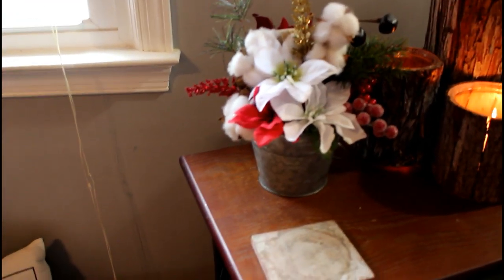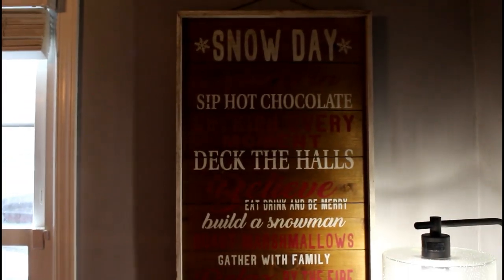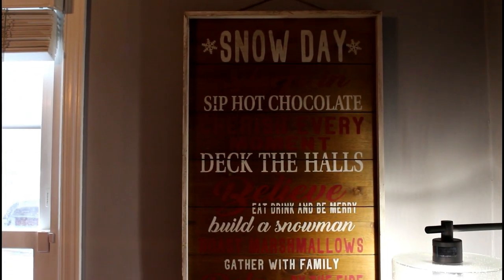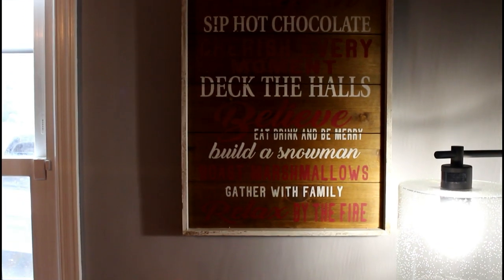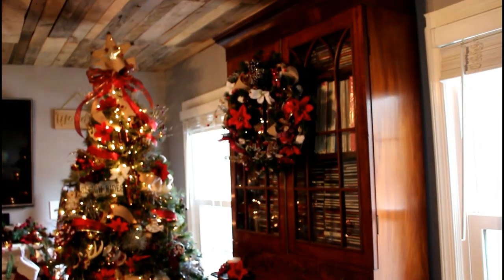This is just another little arrangement that I did, and I put it in that little tin bucket just to bring everything together and go with that cozy vibe. I don't know, it's not rustic, it's not farmhouse. It's just my decorations. Daniel actually picked out this sign from Michael's, and he has picked out a few things because he usually just lets me go, but the things he picks out are just perfect. Love it. So over here is Daniel's grandparents' secretary, and this thing is over 100 years old.